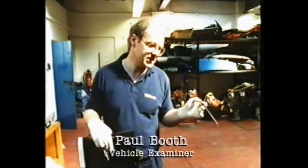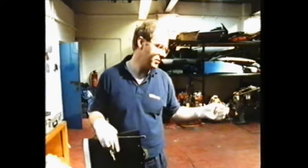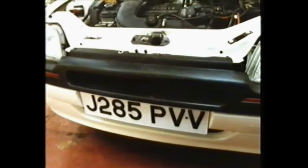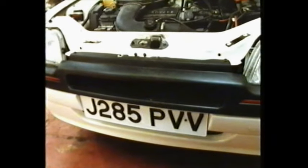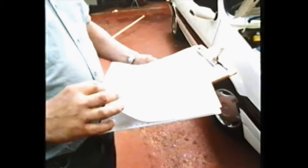Now, in all probability, if they've been told that the vehicle was accident damaged and repaired, they're going to have paid possibly less than the market value of the car in the belief that they're buying an accident damage repaired vehicle. But what they don't know is that they've not bought J285. They've bought a stolen vehicle. We've found a match for it on the computer. Everything relates, chassis number, engine number. That's been used in crime.